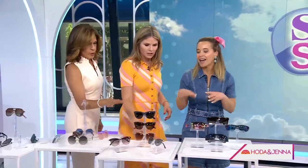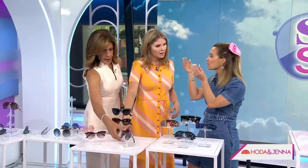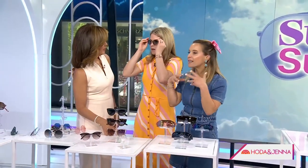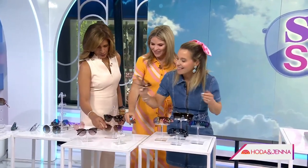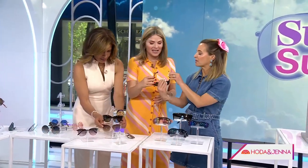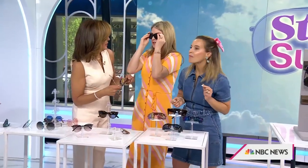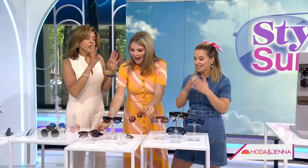Then what's next is the cat eye. Cat eye is great for round faces because it gives you that angle of lift. I love cat eyes because I think they're very youthful. They give you angles on the face. Let's give these a try. I think these are going to be too small. Yeah, tight, squeezing into it. These are great. I think these are Old Navy. I love giant frames, and it creates angles.